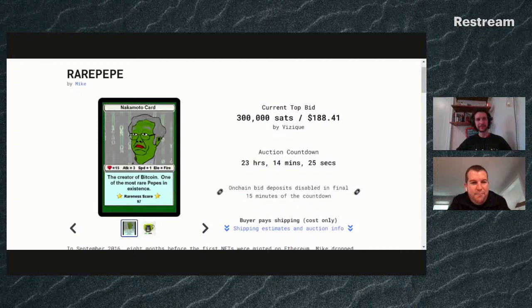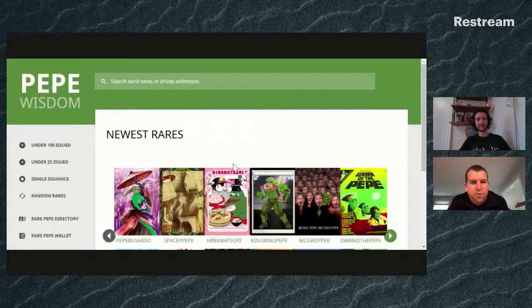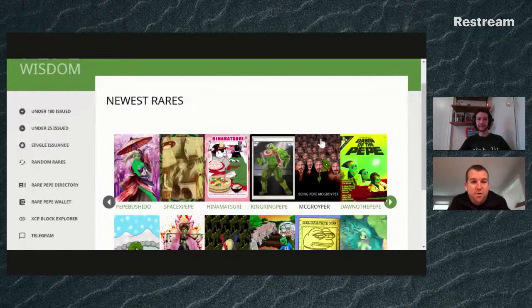But there's a lot of history in just going through all the Rare Pepes and going through the directory. And there's another website called pepewisdom.com. It's actually pretty cool because if you go to a Pepe, you can click a button to see all other Pepes issued by the same address. So you can see other similar ones by that artist. It's pretty cool, but it's hundreds of artists.